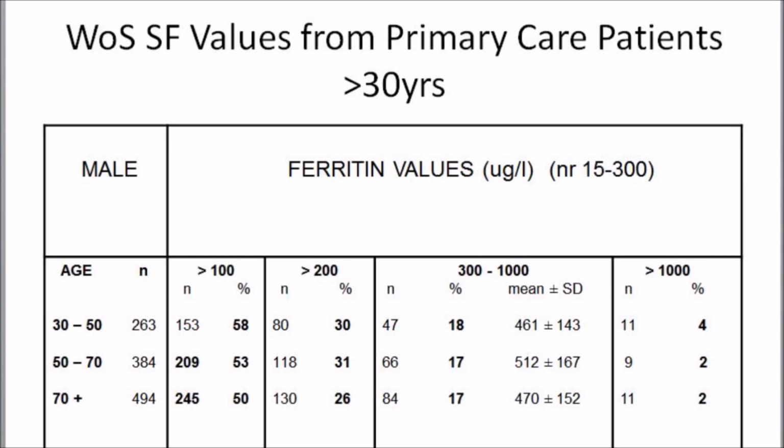So what did we find when we looked at serum ferritin samples being taken in primary care? Well, look at the men. We only looked at people over the age of 30 because hemochromatosis seldom presents before 30. The normal upper limit for ferritin in men is 300. And irrespective of age, in the groups 30 to 50, 50 to 70, and over 70, almost 20% of our samples were coming with raised serum ferritins.